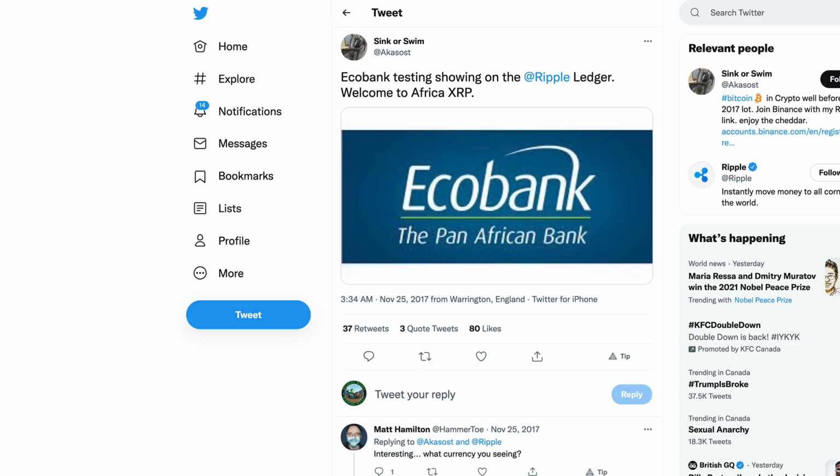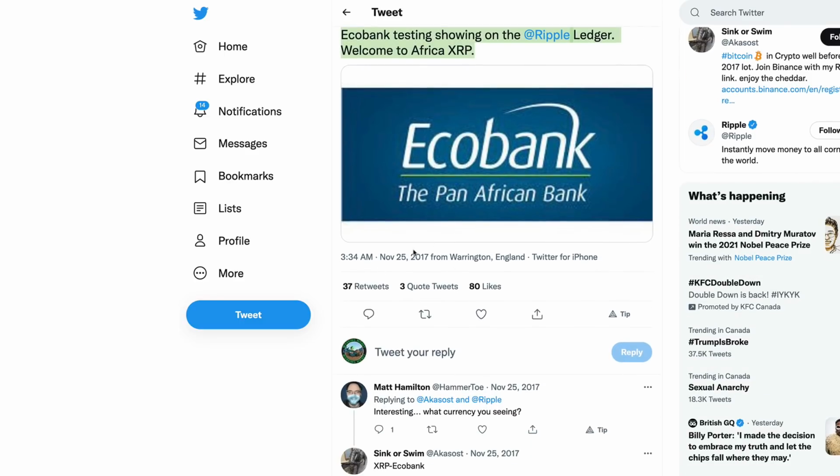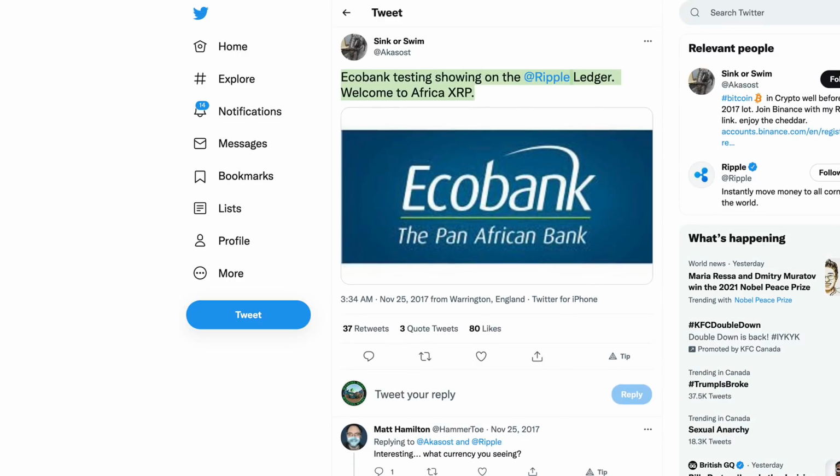Sinkerswim posted this. So this is an old tweet with regards to EcoBank, a Pan-African bank. And at this time, EcoBank was testing, showing on the Ripple ledger, welcome to Africa XRP. So it was not confirmed, they were just testing. Again, this was back in 2017 when there was not a lot of utility yet, through the XRPL. Eventually more banks, though, as we all know, did come online. And so we didn't really hear much about EcoBank after this point in time.